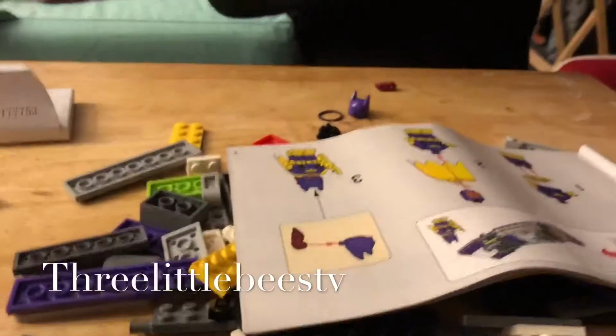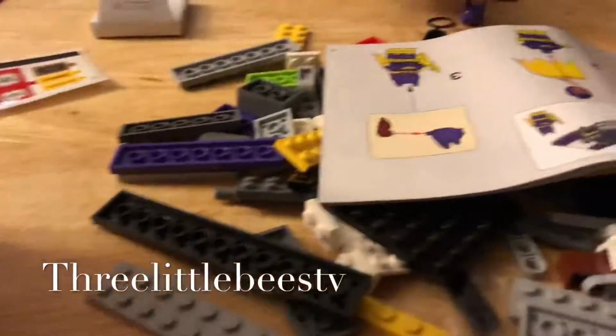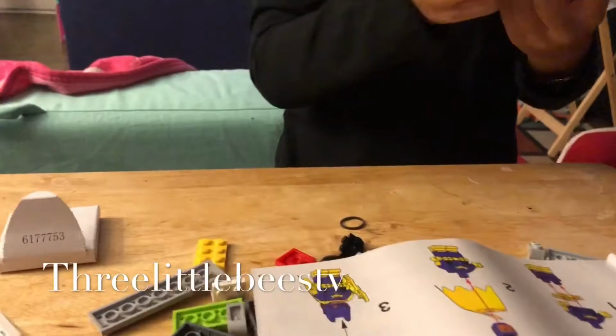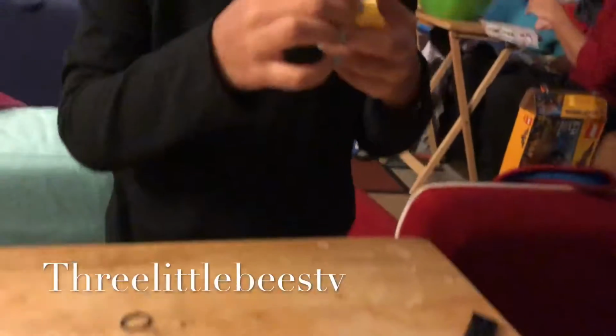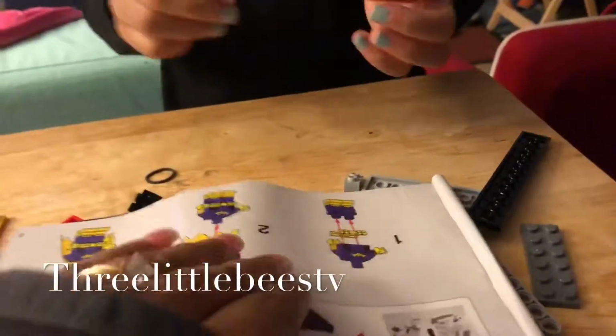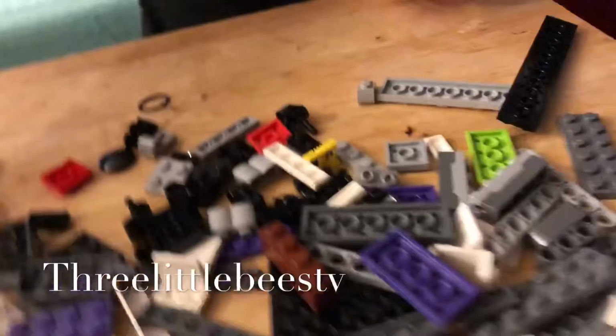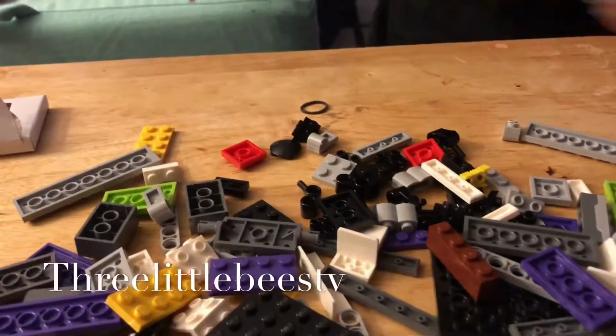We're over here building. The guys didn't open their stuff yet, but we just opened ours. This is the first bag of the set. Let me show you guys the set again. You can hear Brayden in the background. Bella is building, what's her name? Batgirl. We're on the first page. We just want to give you a glimpse of the first bag. It's a lot of pieces. You get three bags in total.